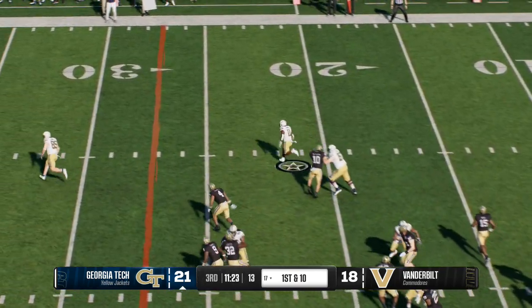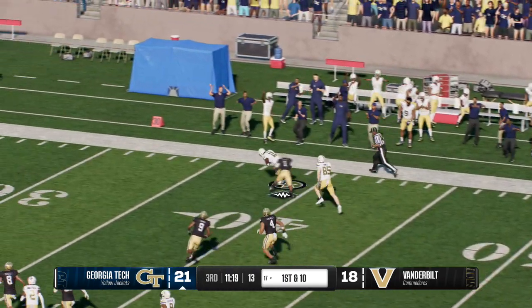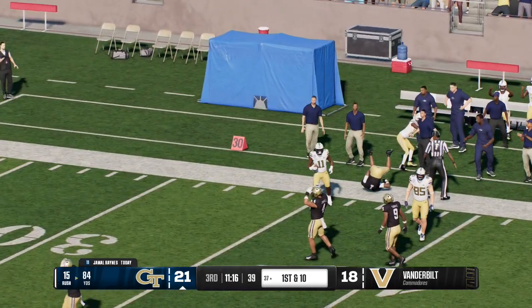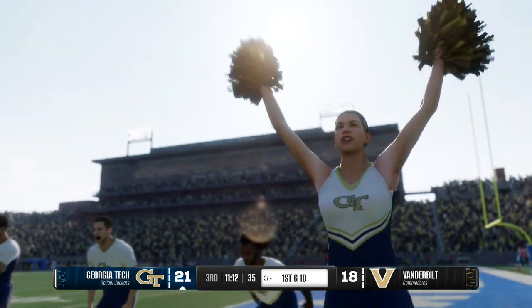And it gets a little bit tight. Listen, we're getting later in the ball game. Oh, look out! He's at the 40. And what a huge play for this offense after that great run.